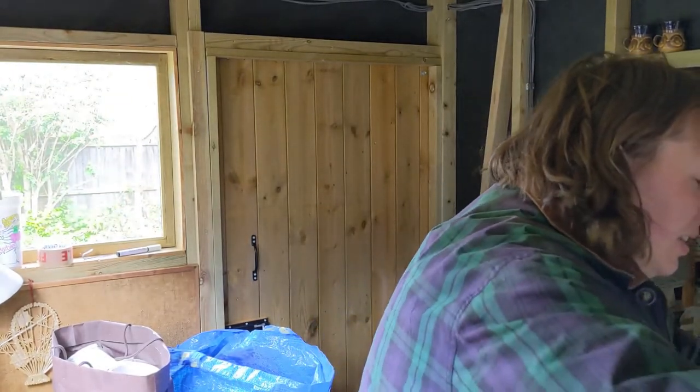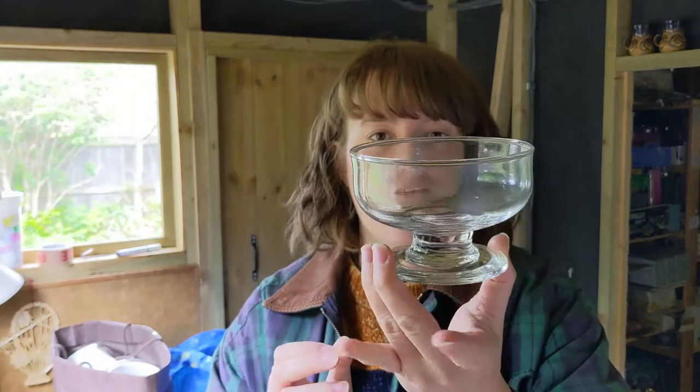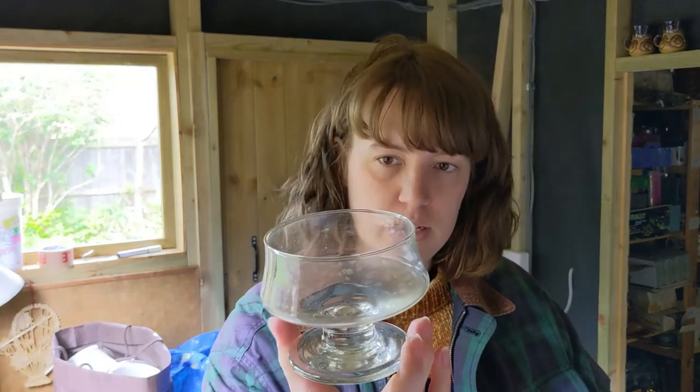And then from the same guy, he has some boxes of glasses, which he was selling for £1 a box. Oh no, they're bowls. So there's a set of six of these sort of dessert bowls. Saxon dessert dish, it says. And then these ones are Hamlet dessert dishes, and they're the same brand. They're very similar, just a slightly different shape. So there's six of those in there.